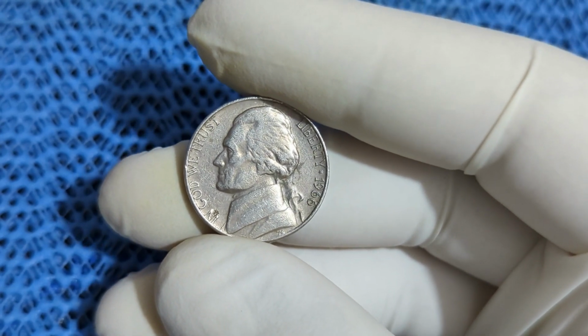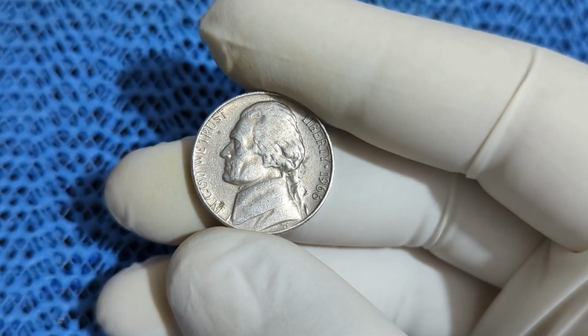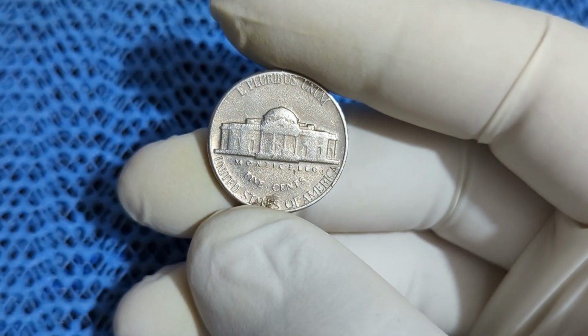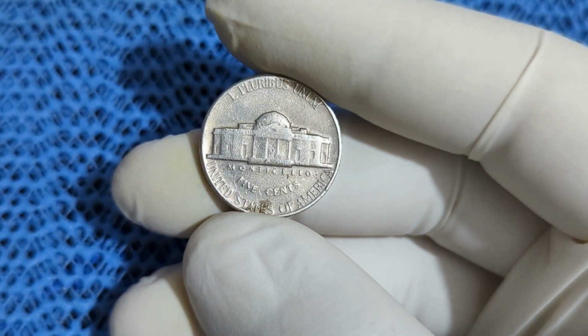Stay informed. The coin market changes over time. As more collectors enter the hobby, demand can shift and values can rise unexpectedly. Even common coins can become valuable in the right conditions.